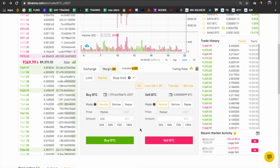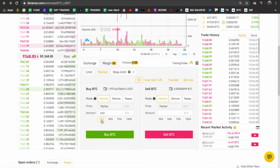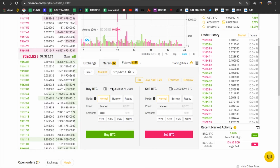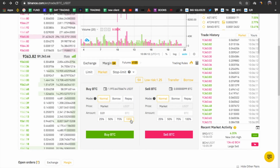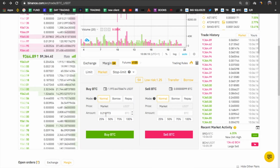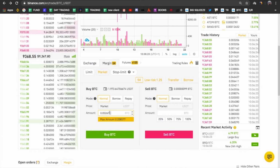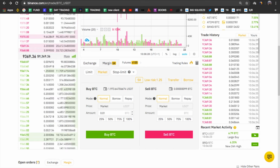Let's say that we want to buy 0.01 Bitcoin. Now these percentages under here are basically if you want to buy, you see this is our balance, right? Almost $2,000. So if you want to buy Bitcoin with 100% of your balance, you will just simply click this button and you will see here it will automatically put everything that you can buy for this amount of money. The same goes for the other percentages. Now for the purpose of the example, let's buy 0.01 Bitcoin, right?